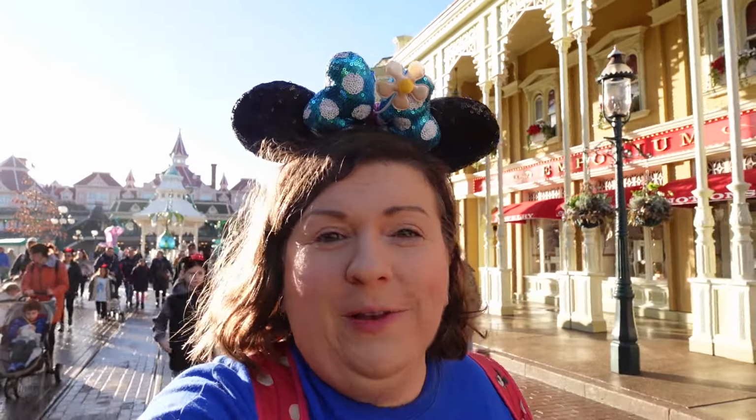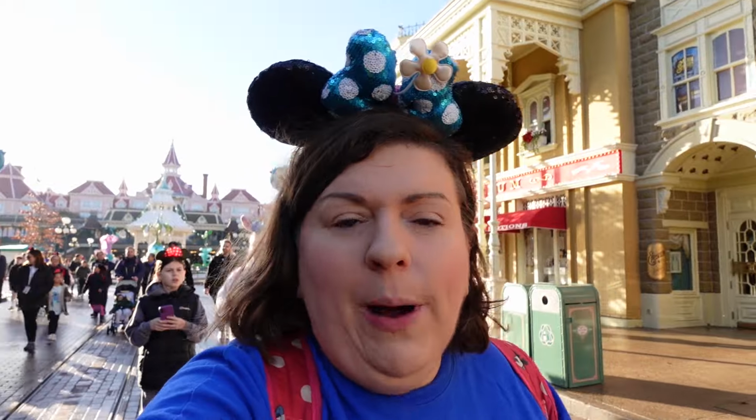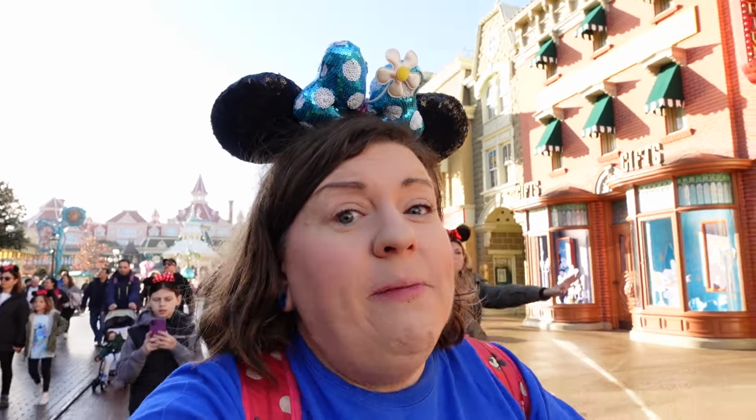We are now in for extra magic hours. It is really beautiful at the moment. The sunlight is incredible, and this time of the morning in the park is stunning. So if you're looking for good photographs, first thing in the morning is perfect because the light just hits amazingly.